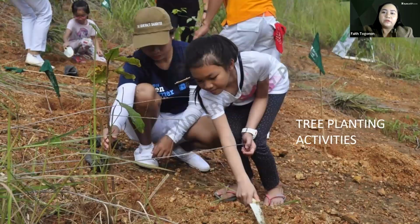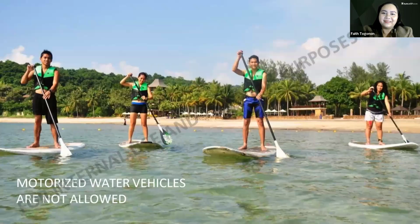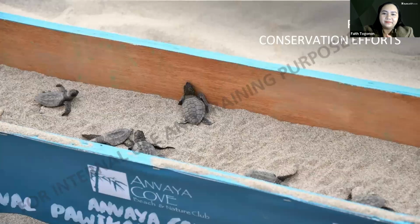We also have tree planting activities for us to give back to nature. Next slide, please. And here are some of our water activities. If you really love the beach, then Anvaya Cove will be the perfect place for you. Next slide, please.